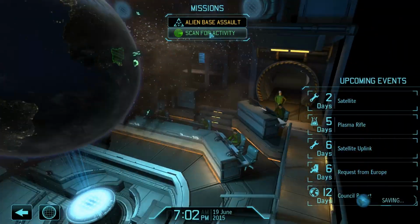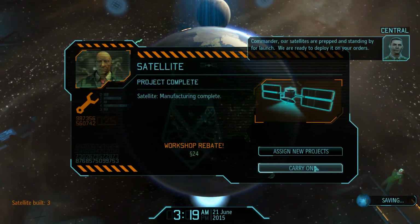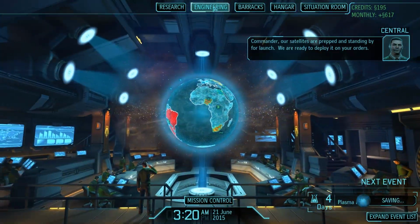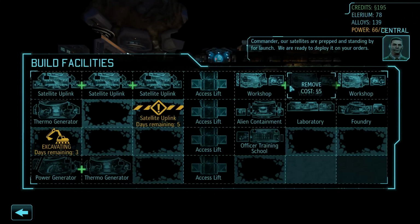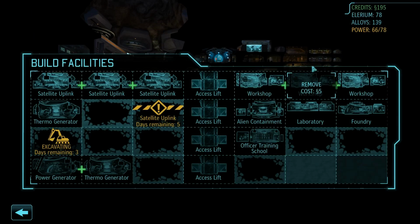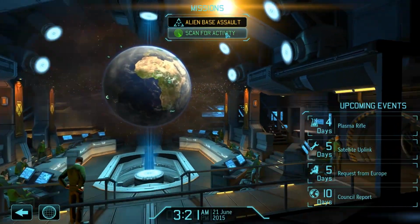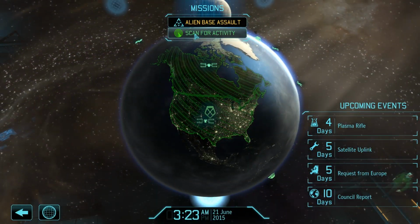Let's get our satellites. Commander, our satellite is prepped and standing by for launch. Very nice. Deployed on your orders. So we have three together. That means 7 plus 7%. We are getting 14% rebates for anything that we build. Let's finish our research on the plasma rifle.